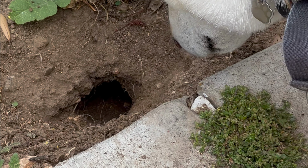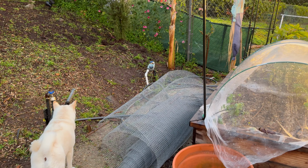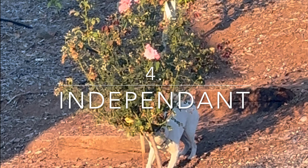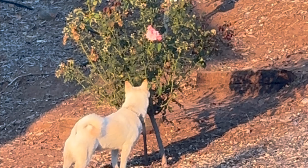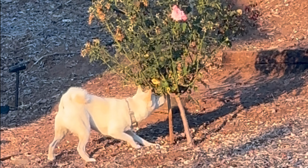Fuji never calls in sick and always stays out late, gets up early in the morning, and is just the perfect garden pest control manager. Shiba Inus are also really independent, which I think is nice because if I'm busy in the garden, working on irrigation or weeding, he does not need my constant attention.